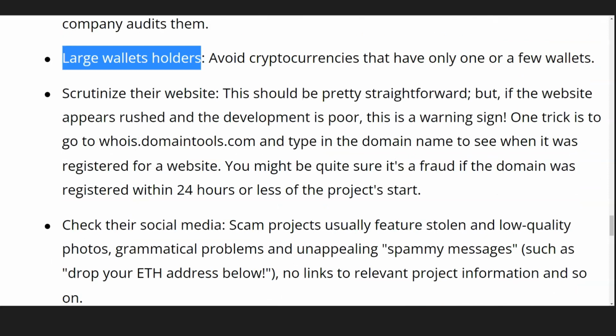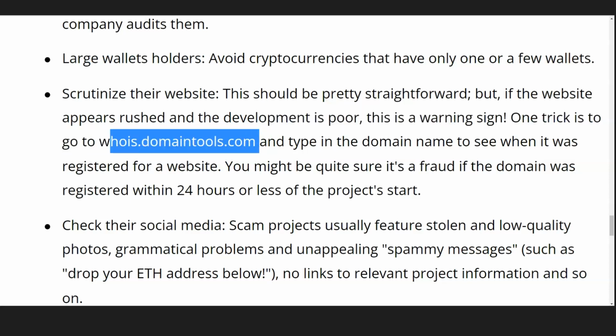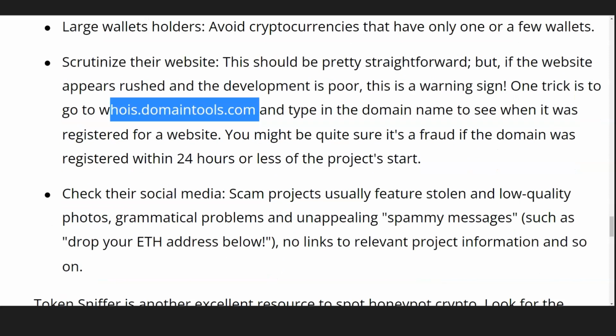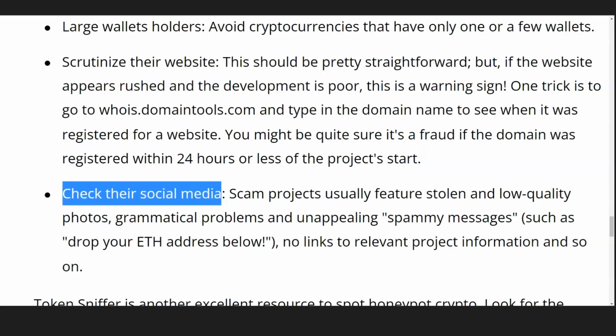The website. Now, this is pretty straightforward, but if the website appears rushed and the development is poor, this is a warning sign. One trick is to go to this right here and type in the domain name to see when it was registered. You might be quite sure it's a fraud if the domain was registered within 24 hours or less of the project starting. Then this is one area that I look at as well. Check their social media as well. Scam projects usually feature stolen and low quality photos, spammy messages, and posts like drop your Ether address, with no links or project information.